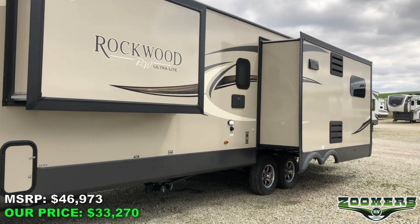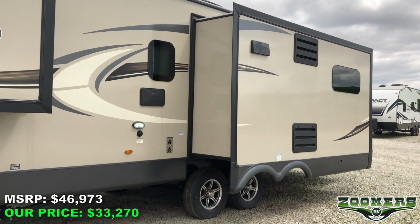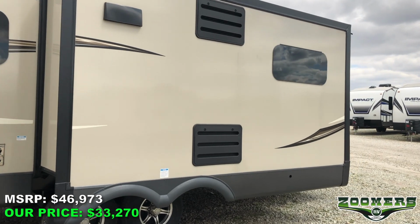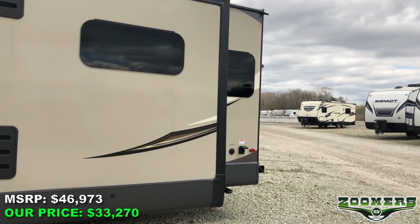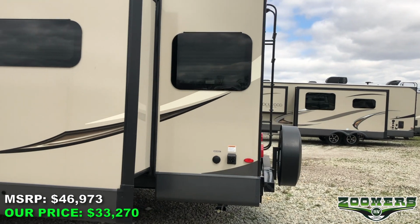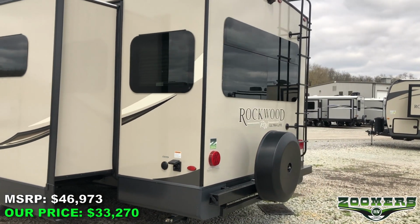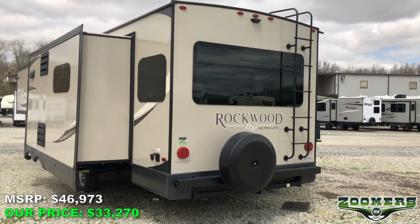As you've already seen, this comes with a power tongue jack. It also has a 15K ducted AC upgrade, an outdoor kitchen, and a water purifier. This travel trailer MSRPs at $46,973, but is available at the Zoomers low price of $33,270. It is as little as $272 a month with Zoomers hassle-free on-site financing.